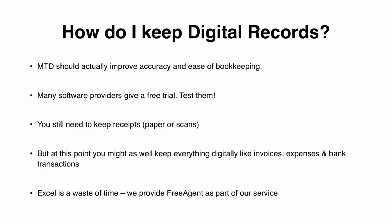I mean, honestly, Excel is a waste of time. I'll just put it out there. If you're trying to keep Excel and make it work with the new Making Tax Digital rules, I get it if you're used to using it and that's your favorite thing in the world, fine. But for the most part, it will blow your mind how much easier it is to use a dedicated accounting software, and it'll save you loads of time. Manual entry is just not the way to go with this stuff.